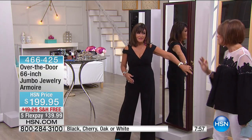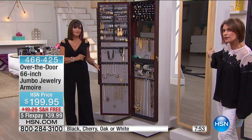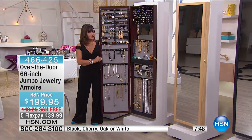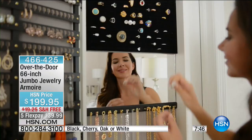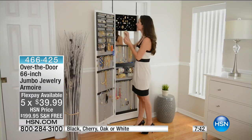But again, the oak is most limited. Right behind that is which one, Miss Erin? And then the black is going to be right behind that. We have limited quantities today. We have 5 flex payments on it. So black, cherry, oak, white, just a great idea.